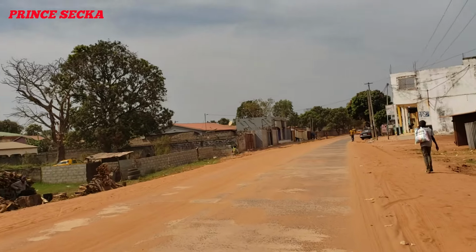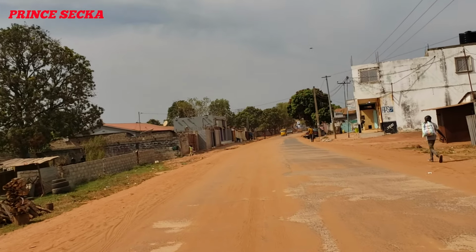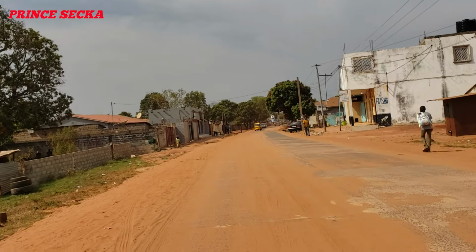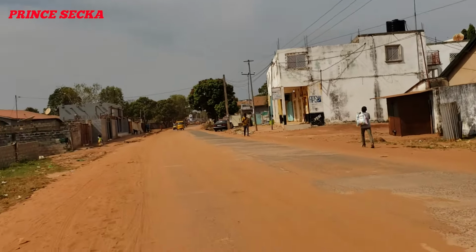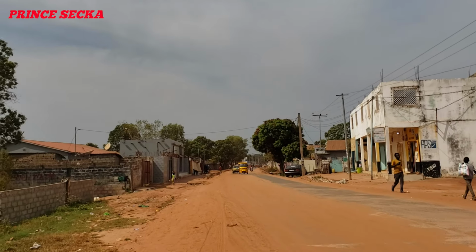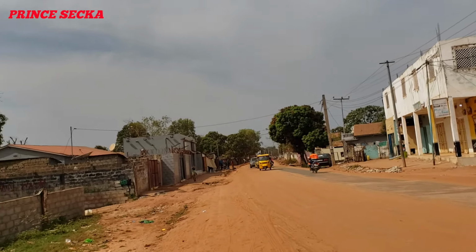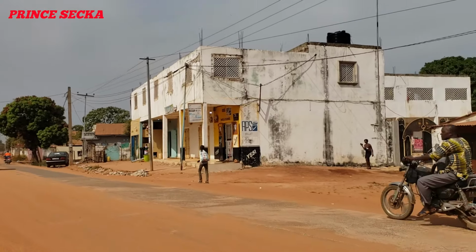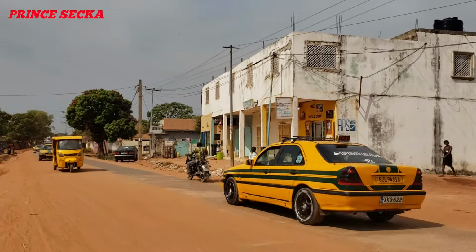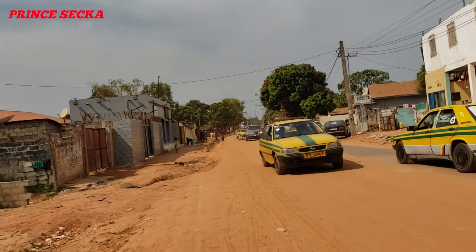Guys, I think I need to get to this other side. I think it will be safer walking on that other side, because when the vehicles are coming towards me, I will see them, and then I will know how to avoid them. But on that other side, they will be coming behind me. So you can see, this one is coming in front of me.